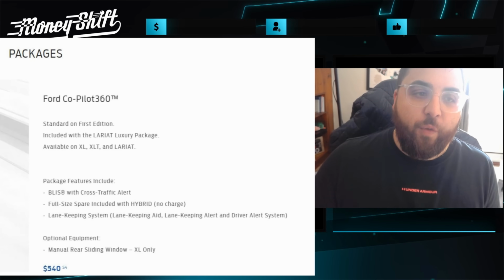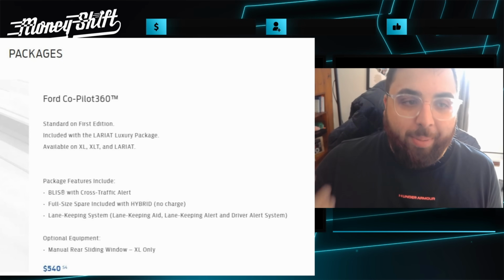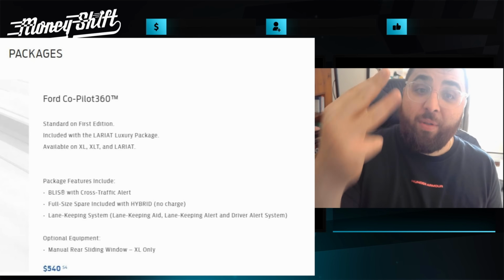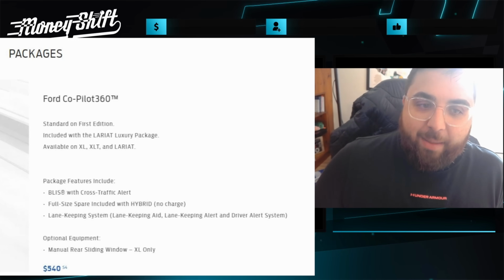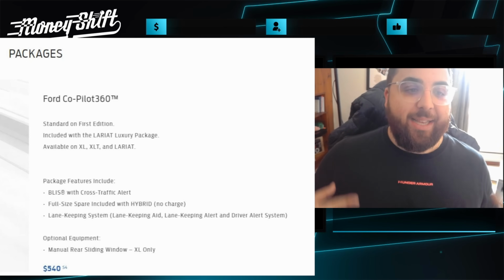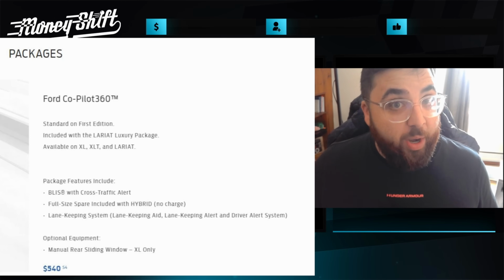For $540, you really get three things. Number one, you get BLIS, which is their blind spot system with cross-traffic alert. Number two, you get a full-size spare. And number three, you get lane keep, which Ford defines as a lane keeping aid, lane keeping alert, and driver alert system. Now, something to note is that if you get this package on an XL, you can get a manual sliding rear window, which is nice.